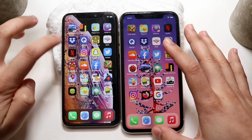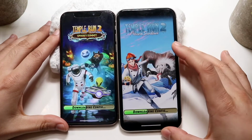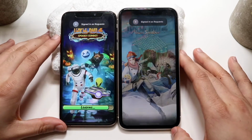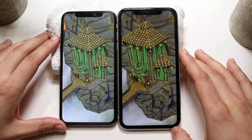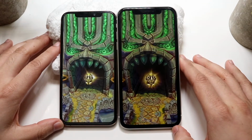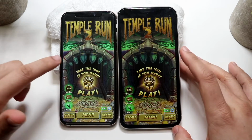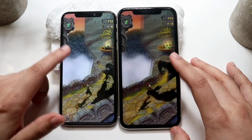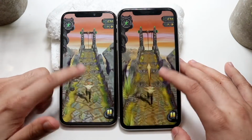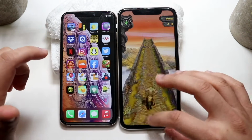Let's go ahead and do Temple Run 2, 3, 2, 1. And I have to shuffle these phones around because they're kind of a little weird. And I think the iPhone, let's just look. Okay, the XS glitched just a little bit right there. The iPhone 11 did get into it faster than the XS, but it was still extremely close between both. I was actually surprised by how close it was between both of those phones. And you can see gameplay wise is pretty much around the same thing, not a ginormous difference by any means.